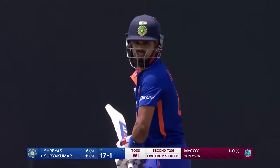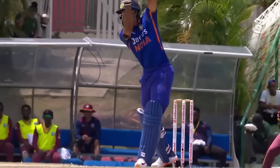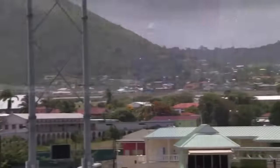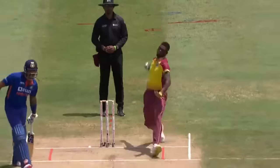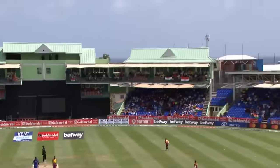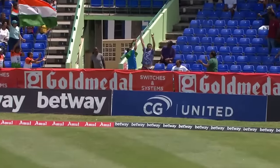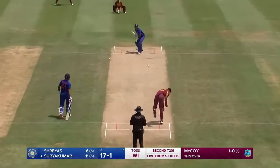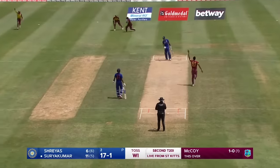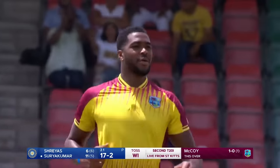Signs of what is to come. Left arm over. Two sixes. Second one coming off the bat of Shreyas. Really muscled it. It was about the timing, using the pace from Alzarri Joseph. Very good catch. Outside edge found, guess who?